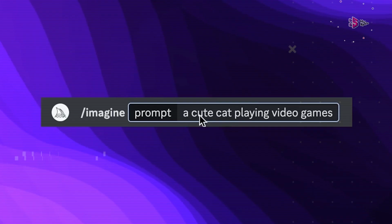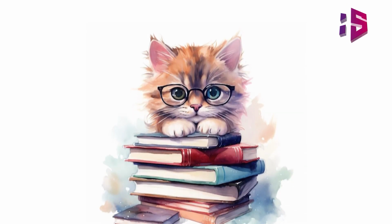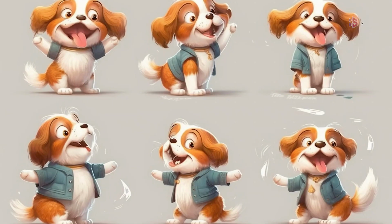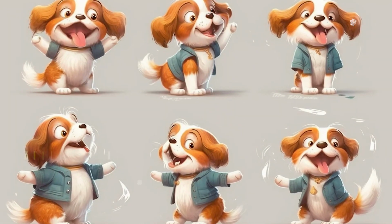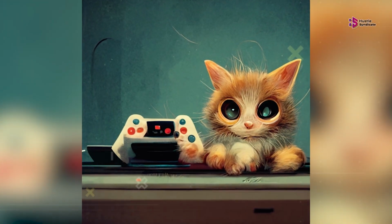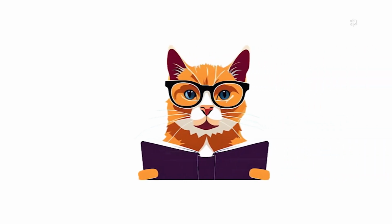You can play around with this prompt as much as you want. For example, we could try adding in the word adorable into the prompt, and the sticker designs that the AI will generate will be completely different just based off of that one word. Or we could change the word dog for some other animal like cat, and instead of playing video games, perhaps the cat is reading a book.